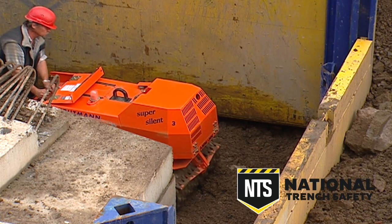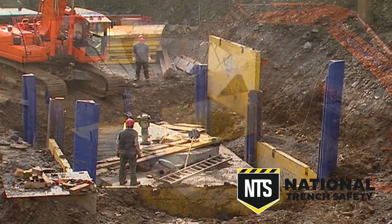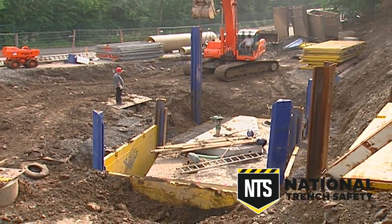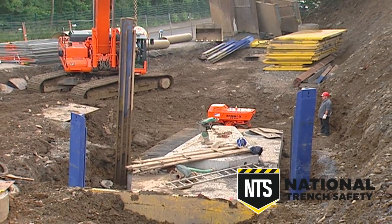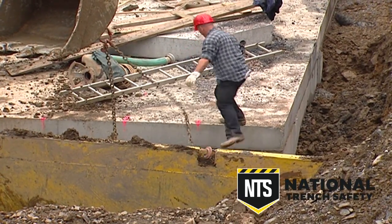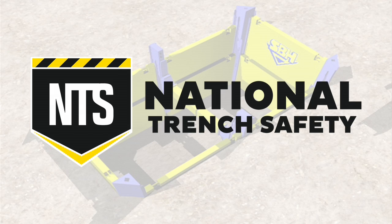In this phase, compacting against shifting earth is extremely important. Afterwards, the outer plates can be pulled out. Then come the slide rails one after the other. In the beginning of the film, did we promise too much? You saw for yourself. Trench construction with innovative SBH materials is fast, flexible, and safe.